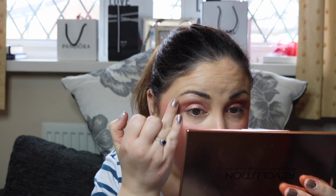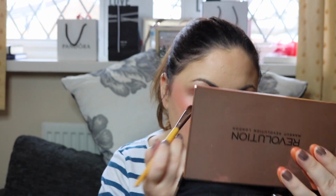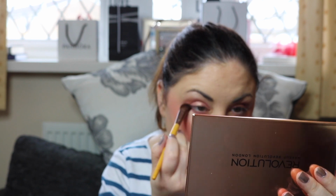Take my finger and add a tiny bit more highlighter. Just push that in. I'm just going to take an Eco Tools brush, and I'm going to mix a bit of the pink and the darker colour and take that under the eyes. Back to the glitter brush and take some of that glitter under the eyes again as well.